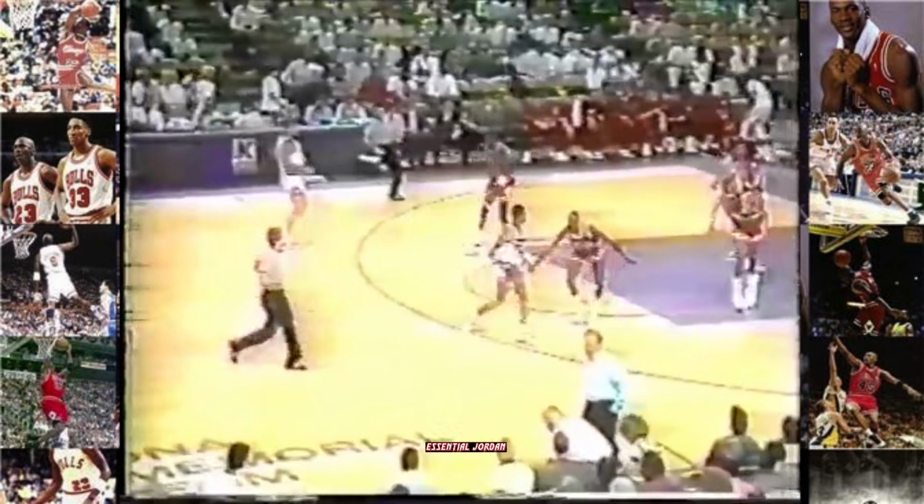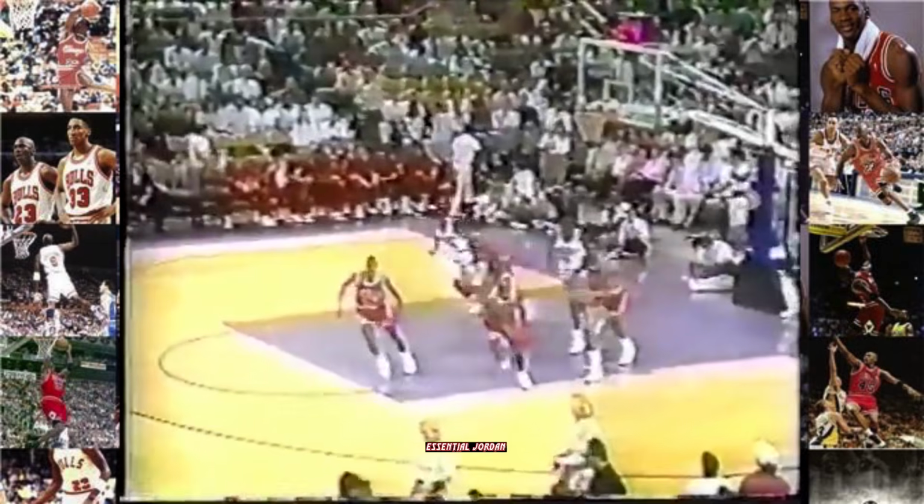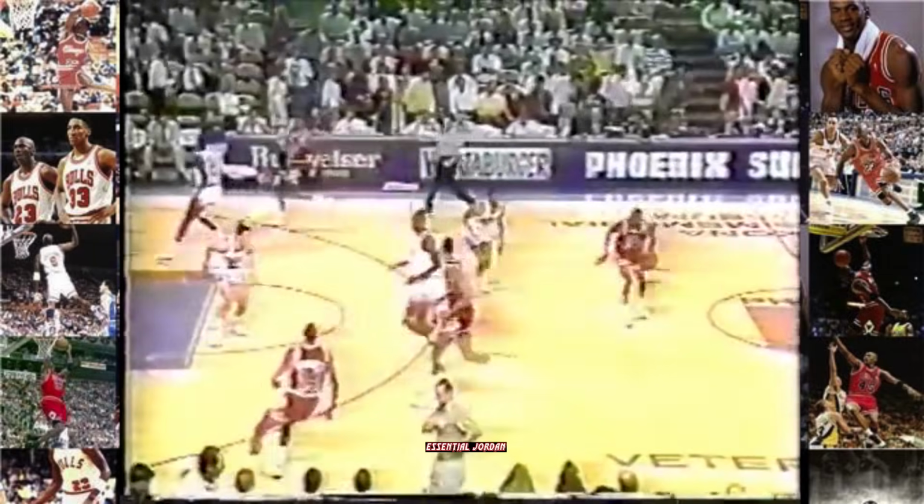Kevin Johnson into the front court. Works it right of the lane against Hodges. Turns at the foul line, gives to Chambers. A three-point try. No good. Long rebound comes out to Michael Jordan. Tom Chambers launched a three-point set shot and missed it.